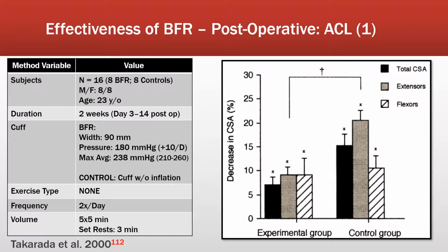So if you turn your attention now to the graph to the right, the black bars are total cross-sectional area. The extensors are the gray, and the flexors are the diagonal lines. So after ACL surgery, it's typical that people will lose girth, or have quad atrophy, of up to 20 to 30%. And you can see that in the control group, denoted by that tall gray bar, representing about 21 to 22% atrophy or loss of muscle girth.